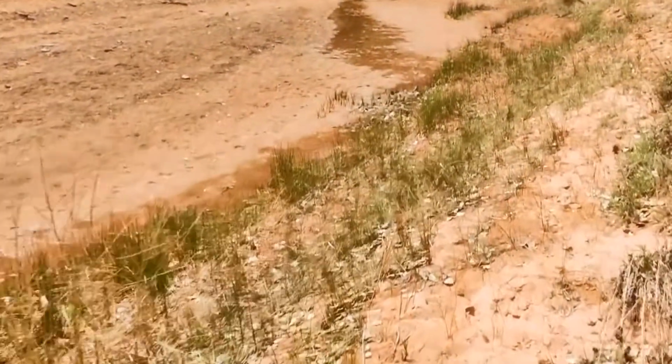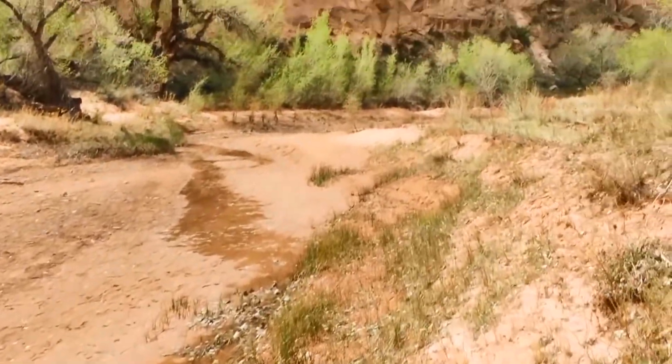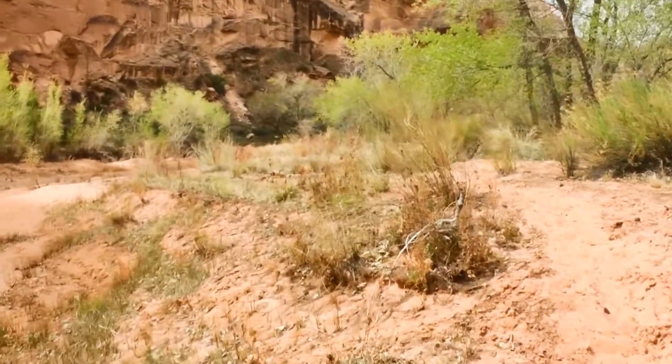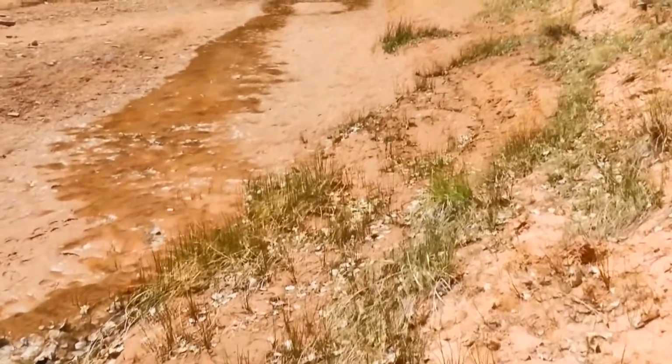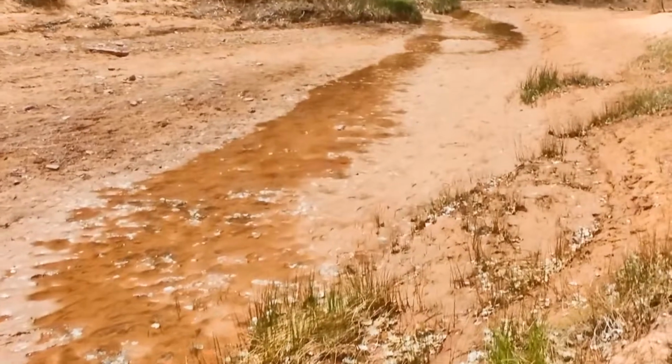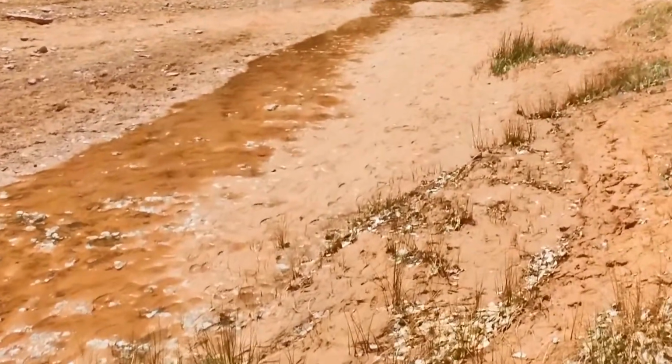Water has always been a source of life for man. It always was and always will be. And this is the answer of why the ancients came here to place their pictographs. They were near a source of life, water.